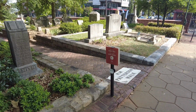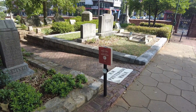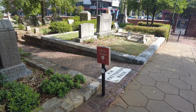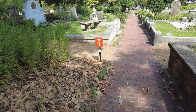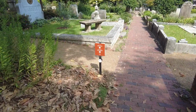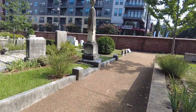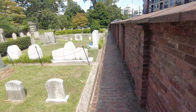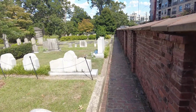Actually, there's a sign right here, golf great Bobby Jones and music legend Kenny Rogers. So a little bit of a spoiler alert as to what we're going to show you today. According to the sign right here, golf great Bobby Jones is right down this area. And considering all the golf balls I see over there, I think I know which one we're going to.